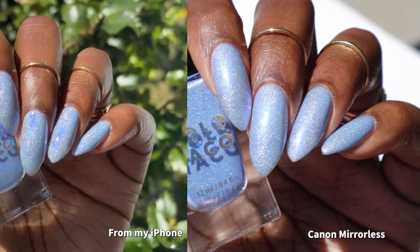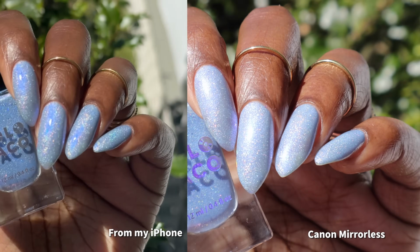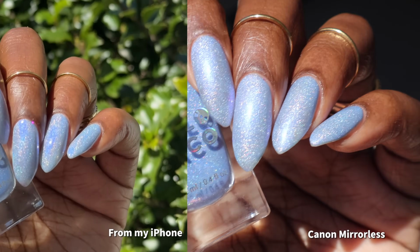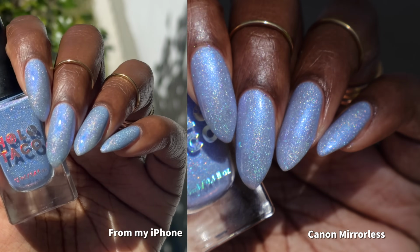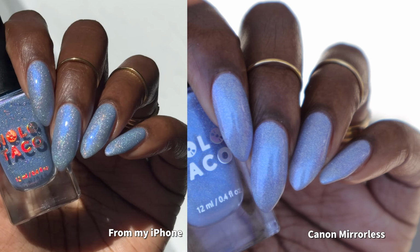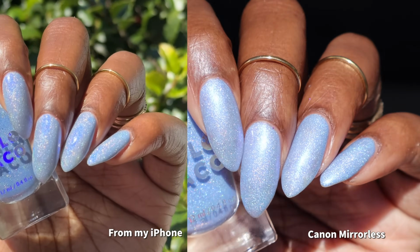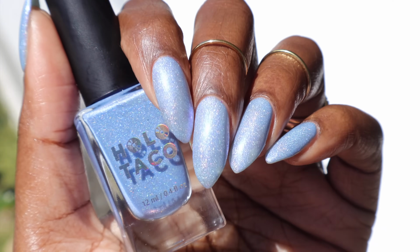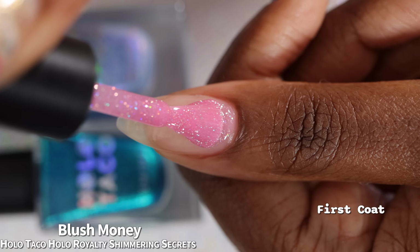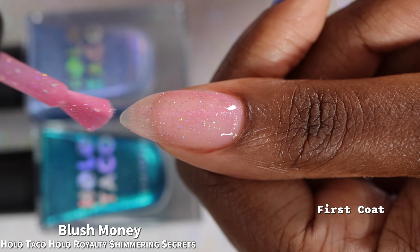I also wanted to add, I took a video of this with my phone for my Instagram story, and I did notice that my iPhone was picking up the shimmer in here a lot stronger than my other cameras were. So if you see any pictures or videos of this one and the shimmer is looking really blindingly bright, it's not blindingly bright, it's more glowy than anything, but still pretty. I'm not saying it's not pretty, I'm just saying it's not blindingly bright shimmer. It's very glowy.